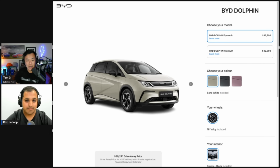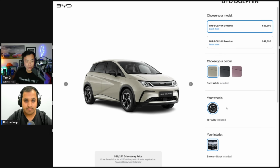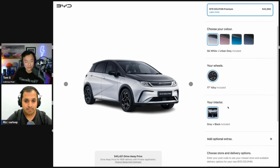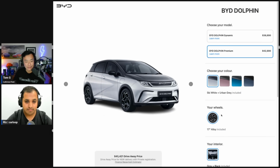Of course, this is from manufacturer BYD, and they've got two variants on the website available for purchase. We've got the dynamic variant and the premium variant, starting at $36,890 before on-roads. Got a choice of colors here for both dynamic and premium. With the premium variant, you get a few more colors, two-tone, as you can see there. And then you've got choice of alloy wheels as well, 16-inch or 17-inch, and then interiors there as well. And generally, the drive-away price for the dynamic is about $39,000, and for premium is about $45,000.